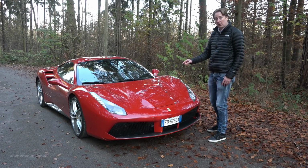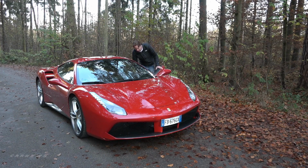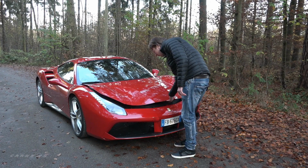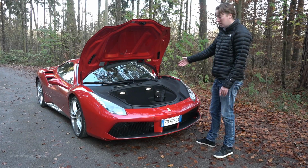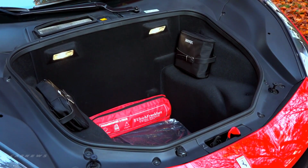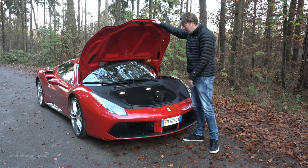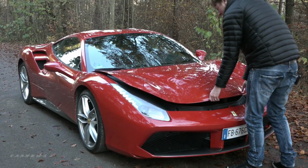There's quite a bit of space under the bonnet as well. So let me show you. It actually fits, I think, a decent sized suitcase and a weekend bag easily. And then there's some Ferrari accessories, some emergency kit, and pretty good size. I guess it's bigger than the Audi R8 or some of its mid-engined and rear-engined competitors.